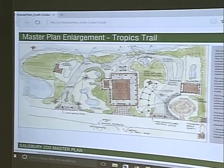We're seeing this as a two-sided building where the front part that faces the main corridor could have some docent and other more public functions, and then the main entrance to the exhibit space would be off the rear of the Tropics Trail here, and possibly some outdoor learning potential out here for small groups also.